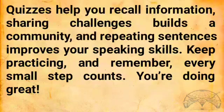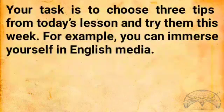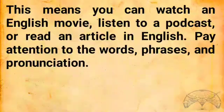You're doing great. Now it's time for your homework. Don't worry, it's simple and fun. This homework will help you practice and improve your English skills step by step. Your task is to choose 3 tips from today's lesson and try them this week. For example, you can immerse yourself in English media. This means you can watch an English movie, listen to a podcast, or read an article in English. Pay attention to the words, phrases, and pronunciation.